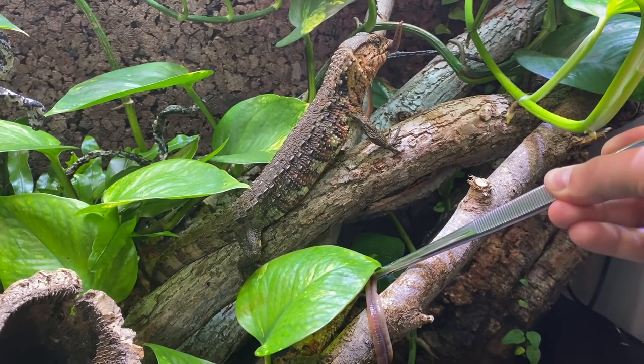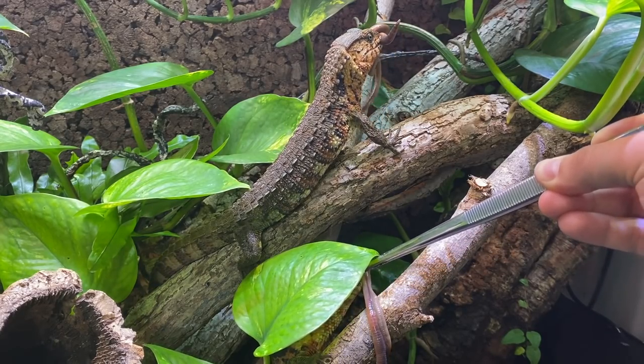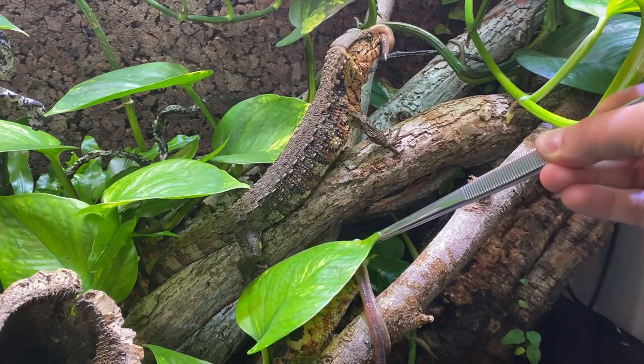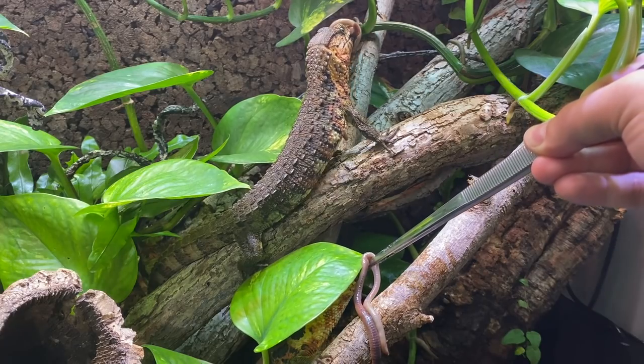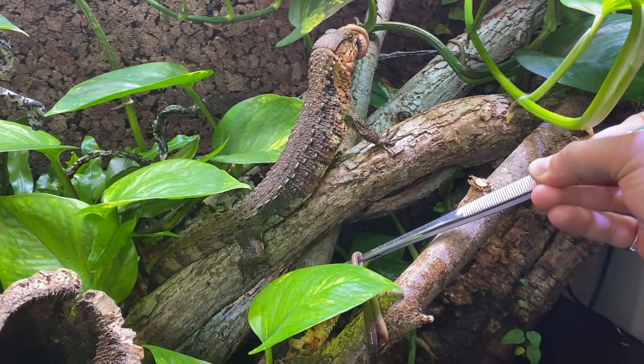Come on, buddy. You know you want it. Yep. You're licking. I can see you under that leaf. Really a weird spot. Come on.